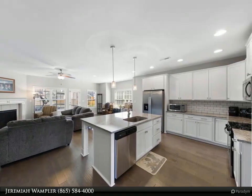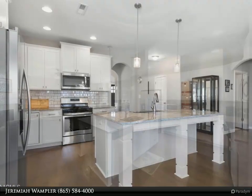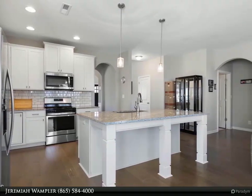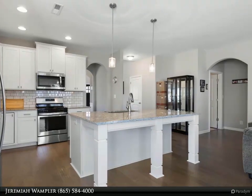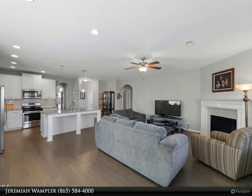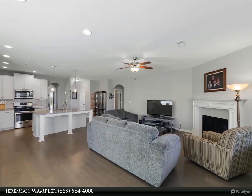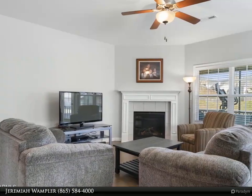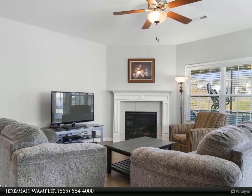Upon entry, you are greeted by flowing hardwoods, tall coffered ceilings, arched doorways and an incredible open concept that is lit by an abundance of warm, natural light. As you make your way further, you will immediately notice the convenience of the floor plan. This is the perfect place for a restful day at home, or for entertaining friends and family.